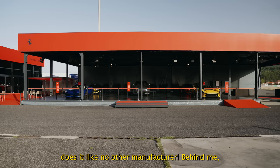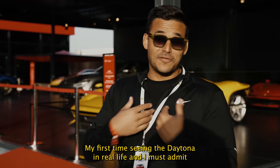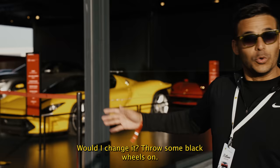Behind me, I have a couple of the street cars, the 296s, the Purosangue, and also the Daytona SP3. It's my first time seeing the Daytona in real life, and I must admit, I was completely wrong, and I actually really love it in person. It's fantastic. Would I change it? Throw some black wheels on. So yeah, stay tuned, guys.